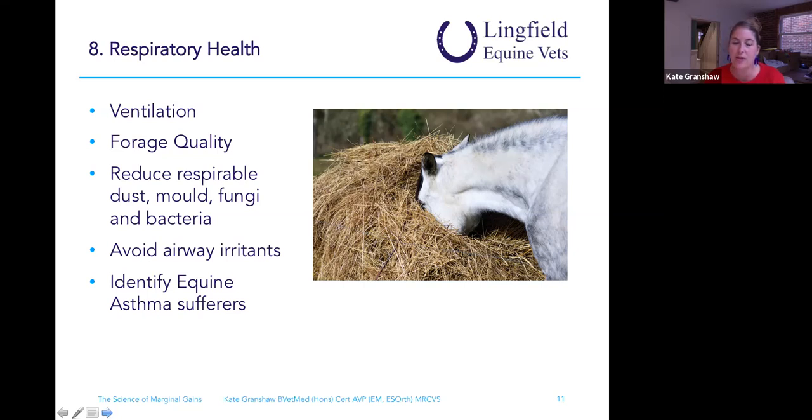So make sure that whatever method you employ and whatever bedding you use, it doesn't smell of ammonia when you go into your horse's stable. If it does, we need to look at drainage, changing the bedding, changing the way we're mucking the horse out. Don't muck the horse out whilst they're in there.